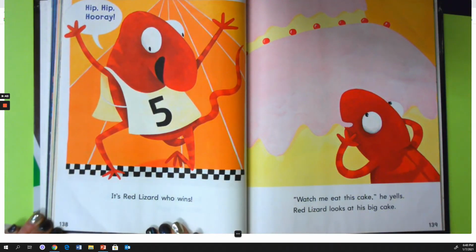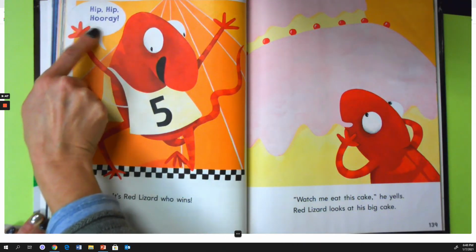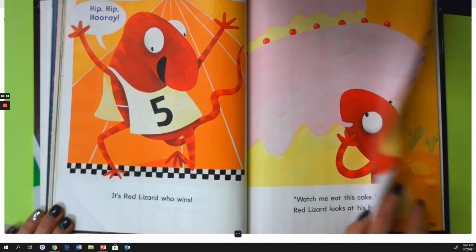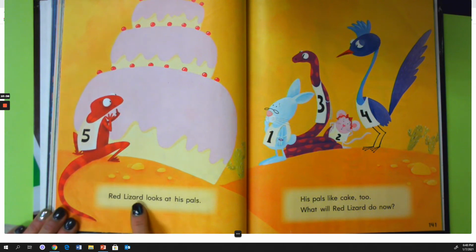Turn to page. We're on page 138. We'll read the bubble. Hip, hip, hooray! It's Red Lizard who wins. Watch me eat this cake, he yells. Red Lizard looks at his big cake. Ready with the fingers? Red Lizard looks at his pals. His pals like cake too. What will Red Lizard do now?